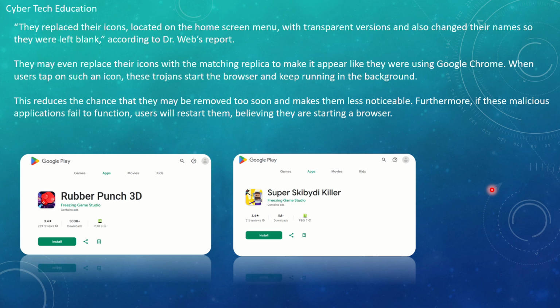When they change that, they may even replace their icons with a matching replica to make it appear like they are using Google Chrome. When a user taps on such an icon, the Trojan starts to browse, redirects to Google Chrome and keeps running in the background. This reduces the chance that they can be removed too soon and made noticeable. Further, if these malicious applications fail to function, the user will restart them, believing they are starting a browser.